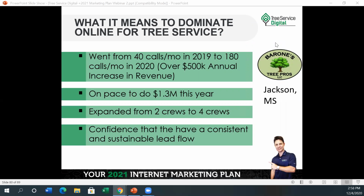And we started working with them about a year ago, and their SEO is just completely dialed in now, where they rank on the first page for every local city around Jackson. And they went from about 40 calls per month in 2019 to about 180 calls per month in 2020, over $500,000 in annual increase in revenue, hiring more crews, on pace to do over $1.3 million this year in 2020. And they're booked out already till February.